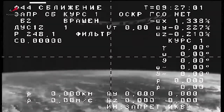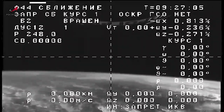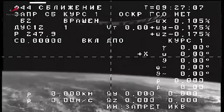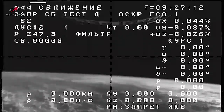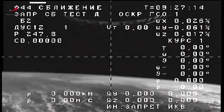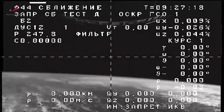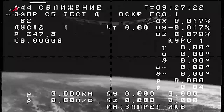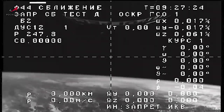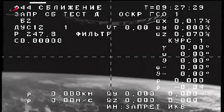Progress 83 is officially on its 2 day 34 orbit journey to the space station, where it will dock to the Zvezda module on the aft or back end of the station's Russian segment Saturday, February 11th at 2:49 a.m. Central Time, 3:49 a.m. Eastern Time. We'll have live coverage of the rendezvous and docking starting at 2 a.m. Central Time, 3 a.m. Eastern Time. Progress 83 will stay docked to the station for the remainder of the year.